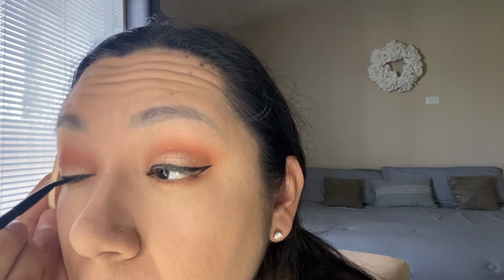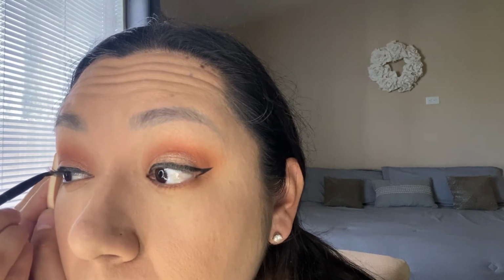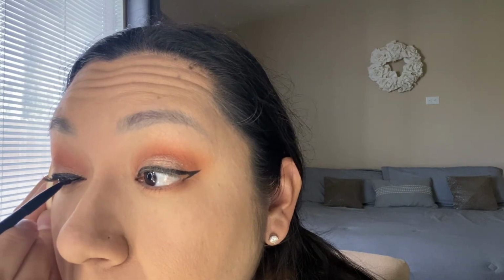So it's kind of like cheating doing your eyeliner. But honestly, I have tried everything and anything, and I just cannot do it. So with this, I just feel comfortable doing it, and I think it gives me pretty good results. See, right there. So now we're going to do the same thing, and then for the next one, I just grab the X's that I left on the cap.